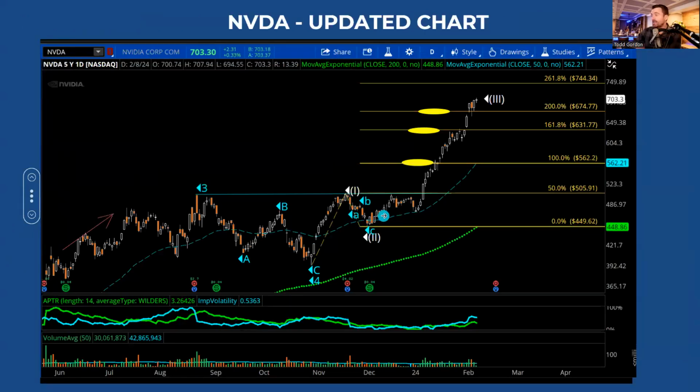Well, I just captured this chart for you about an hour ago. And yeah, we went right to the 100%. We hung around there for a day or two and then said, peace out, boom. Then we went up to the 1618 projection, hung there for 1, 2, 3, 4, 5, 6, 7 days before we said, peace out, boom. Then we just gapped above the 200%.